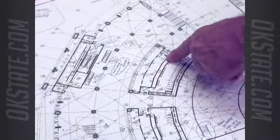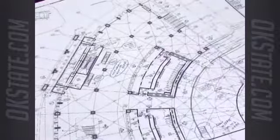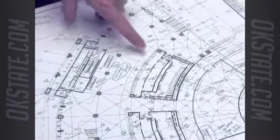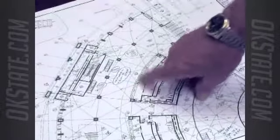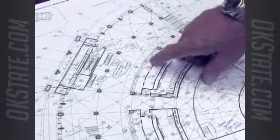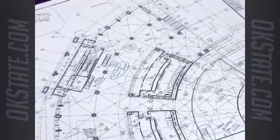There and here, and then of course we've got the concession prep and the concession. Right here you've got your stainless steel countertops out in front with the roll-up doors on them. Overhead doors are shown there. Then we've got column wraps also, a real nice architectural feature.